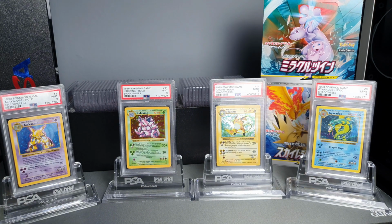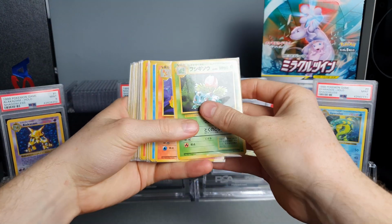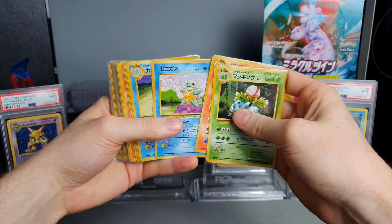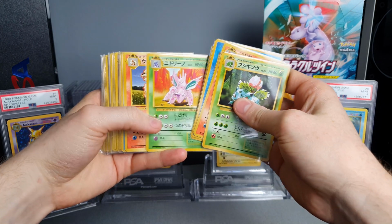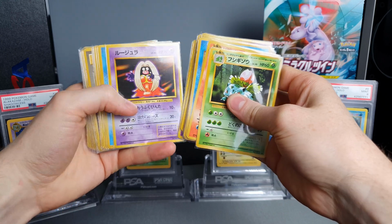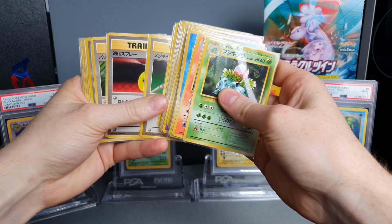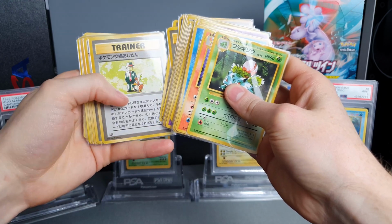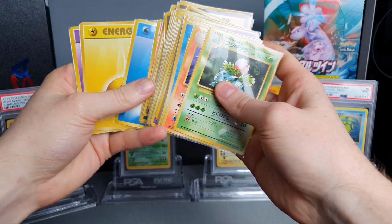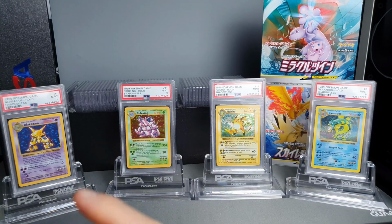I also picked up base set ones that I was missing. I got the light ones on this. I think there's about 34 or 36 base set cards here that I got off him. To be honest, most of these are near mint. There's the odd few that are light played, but he's done me a solid.